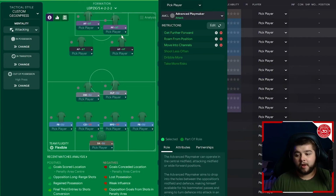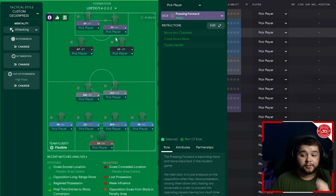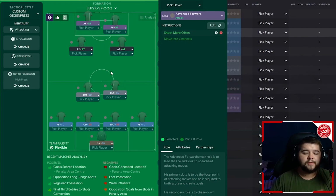And going up top, we are going to have two options. That is going to be a pressing forward on attack on the default instructions. Leipzig always do have that pressing element about them. And next to him, we're going to have an advanced forward on attack, simply on shoot more often. And that is going to give you probably the best 4-2-2-2 I've ever seen. In terms of the player roles, of course, let's go over to the team instructions.